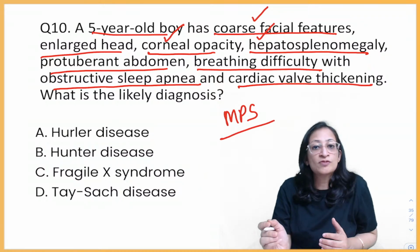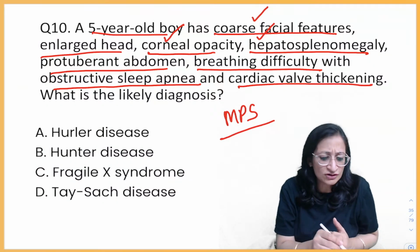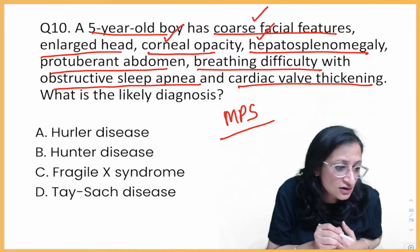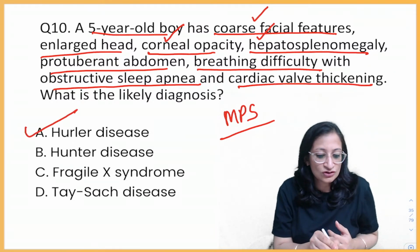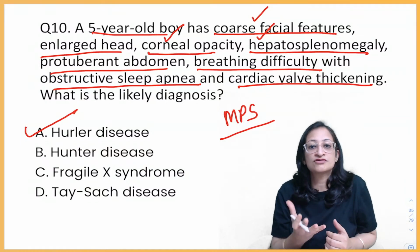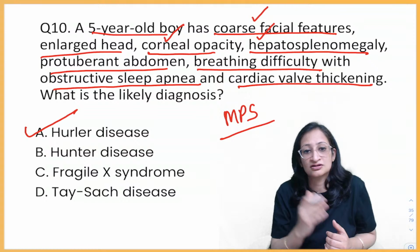Now, which type of mucopolysaccharidosis? Because corneal opacity is there. So it will be very good. Sandeep, Jayashree, Swati, Harsh, yes. Madhumita, yes. So it is Hurler disease. Okay. So with these clinical features, coarse facial features, corneal opacity, hepatosplenomegaly, your answer is Hurler disease.